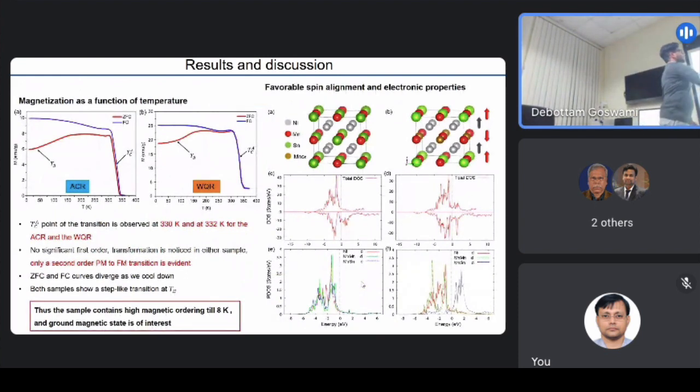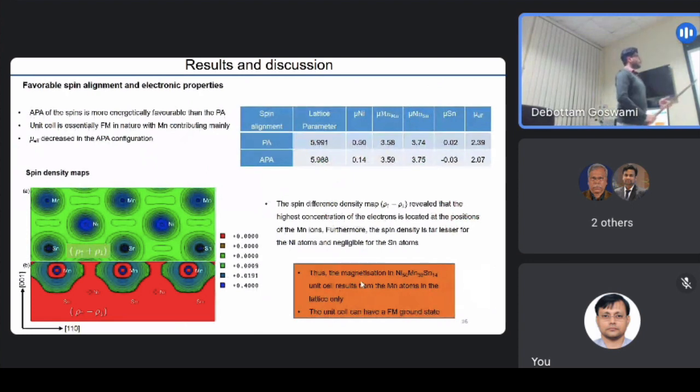One is the parallel configuration of spins. The manganese spins are interacting in a parallel manner, and in another case there are anti-parallel interactions between the manganese spins. We see that the anti-parallel interaction has the lower value of lattice parameter, and although it shows a lower total net moment, it is ferromagnetic. Both configurations are ferromagnetic, and the APA alignment of the spins is energetically more favorable. That we can also see in the energy landscape, but it is not presented here.